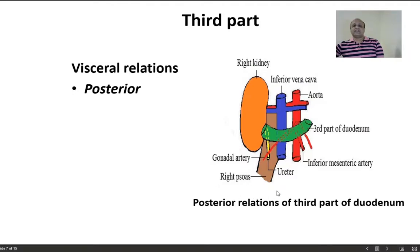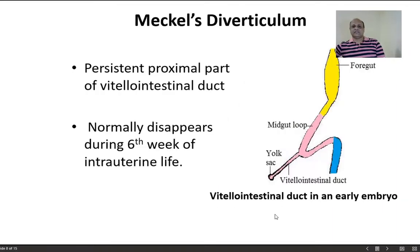Now the posterior relations include, as you can make out in the diagram, the ureter, the dotted yellow portion here. Then you have the right psoas major muscle. Then you have the big vessels, the inferior vena cava and the aorta. The inferior vena cava lies towards the right of the abdominal aorta. Then you have the inferior mesenteric artery, which arises behind the third part of duodenum. And then you have the gonadal vessels, they are also passing behind the third part of duodenum. So students, do practice these diagrams. They are asked in the examinations.